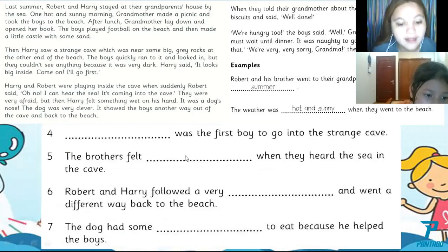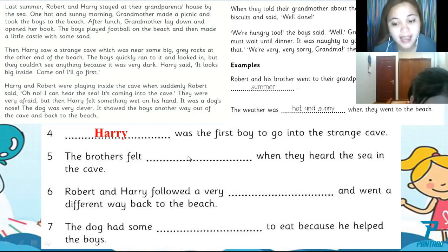Next one, and blank was the first boy to go into the strange cave. Harry. Harry. The brothers felt blank when they heard the sea in the cave.